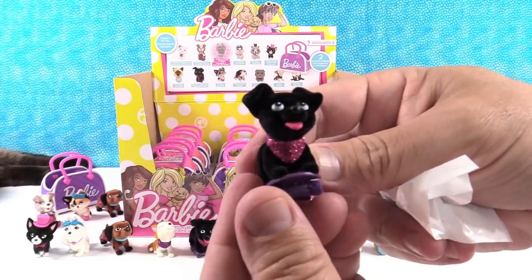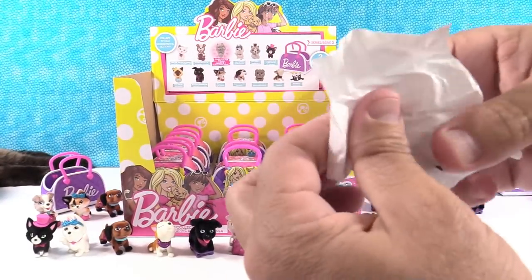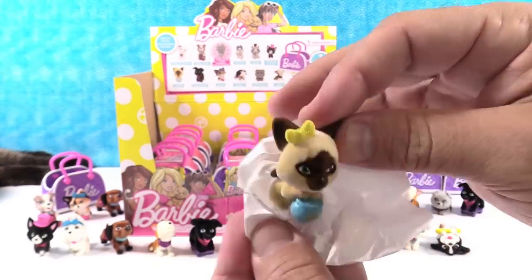We have another black lab. That's a fancy dog. It's a skateboard. It is. And cute. A Balinese.